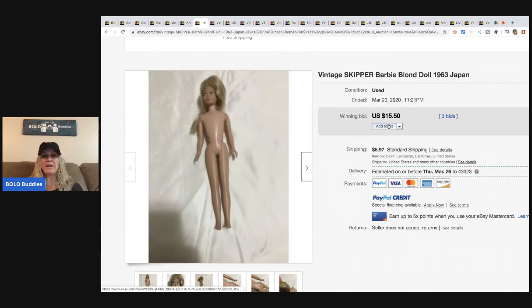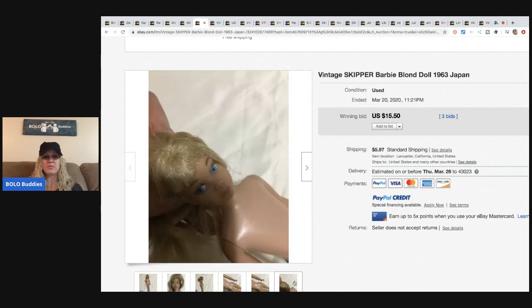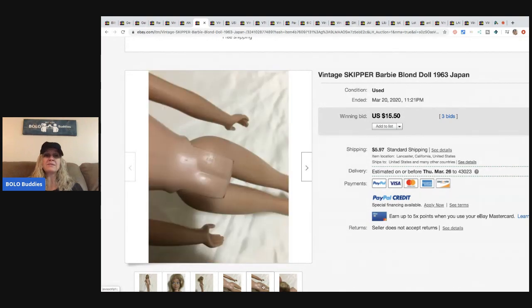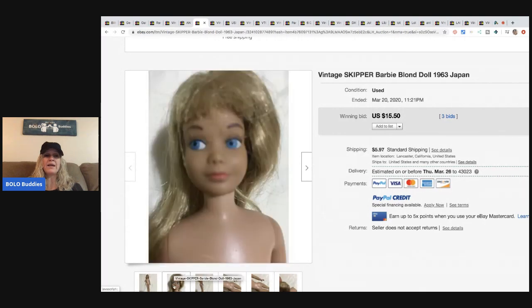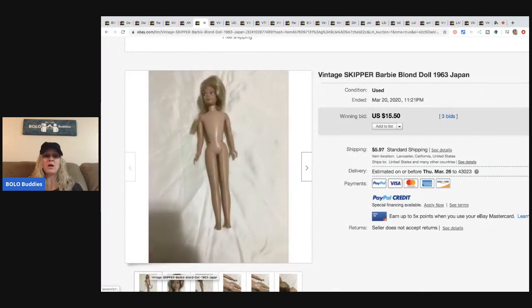The next item are Barbie dolls. Now, made in Japan is typically a good thing. This one only went for $15.50 with 3 bids, but I have sold some made in Japan Barbies for big money. So I am always on the lookout for Barbies.